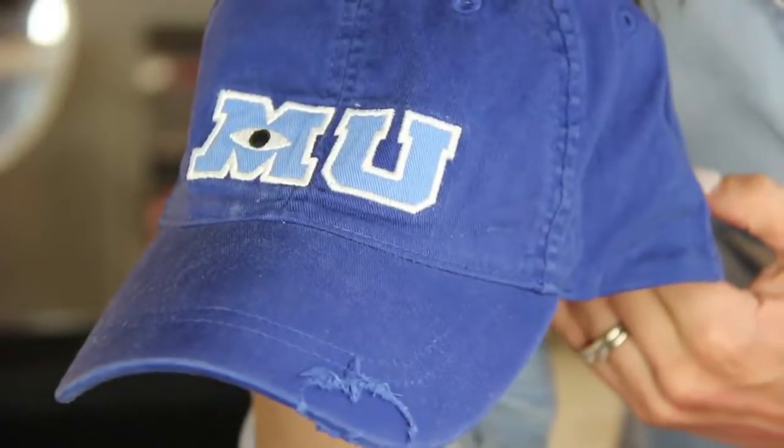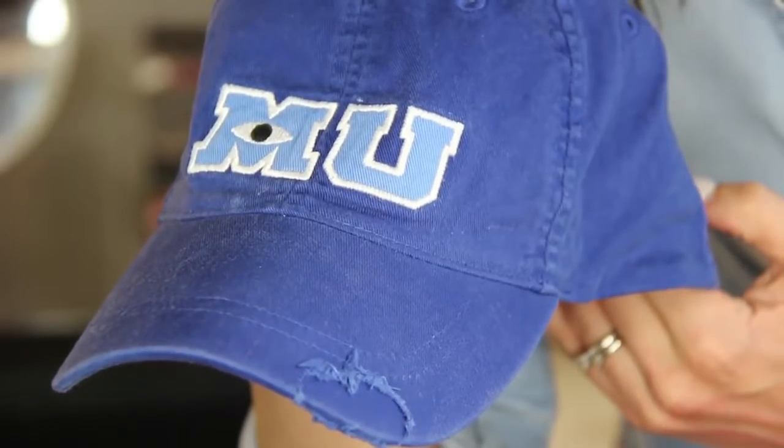So I also bought, and this was inspired by a bunch of hauls that I watch, the Monsters University hat. This is so cute. First of all, Monsters University is one of my favorite films. Monsters Inc., that whole franchise in general, I love so much. And so Monsters University is one of my favorites as well, and I thought this hat is too cute. Looks like a little monster munched it here in the corner.